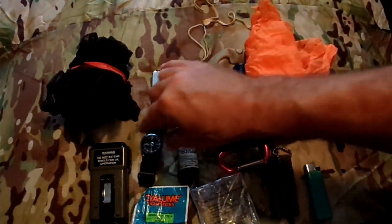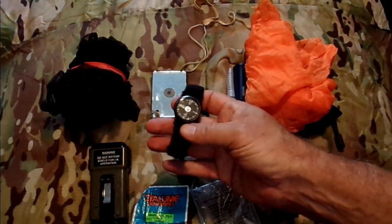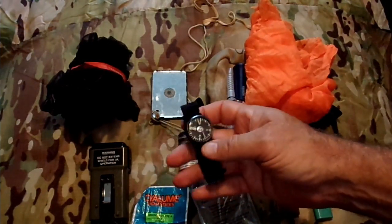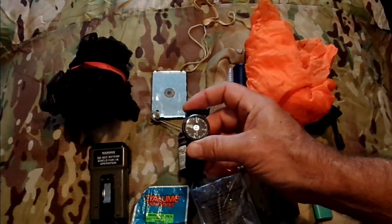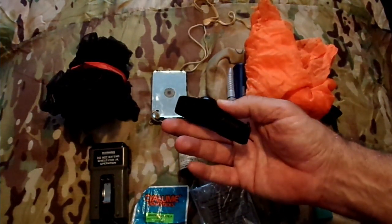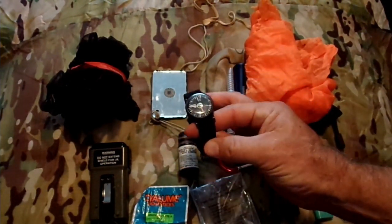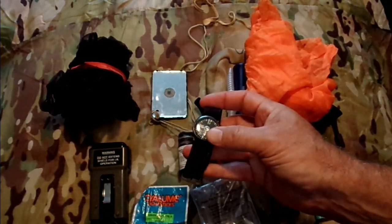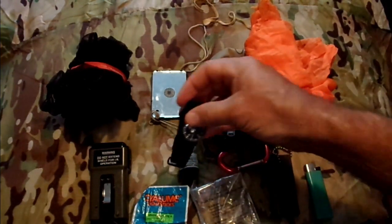I also have just a very cheap compass, small, lightweight. I think this did come as part of an Army survival kit. In one of my previous videos, I talk about my Techna wrist compass and all the uses of that. This thing does not have batteries, so it'll never go dead. Not super accurate like the Techna, but it'll give you a bearing, and you can find direction with it. In an emergency, it is better than nothing.